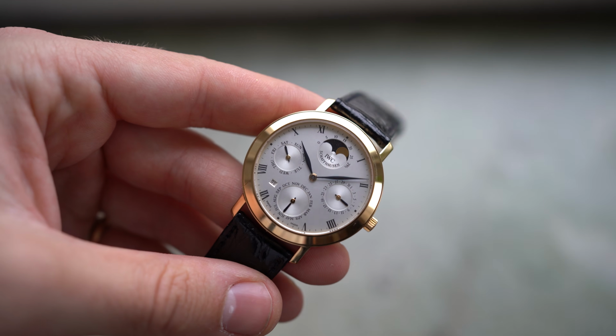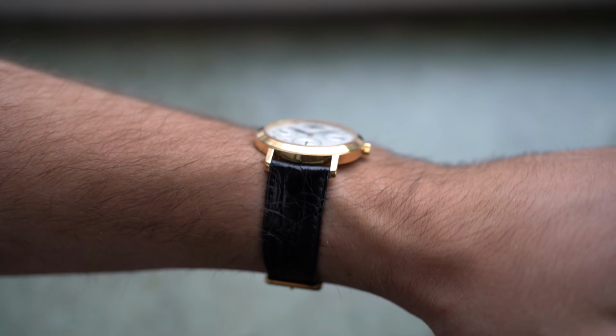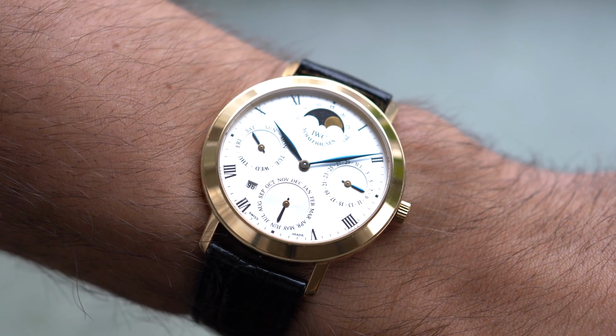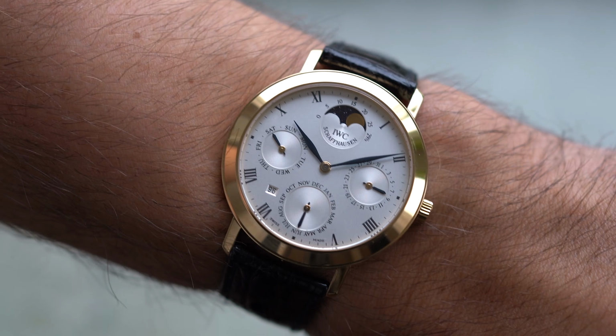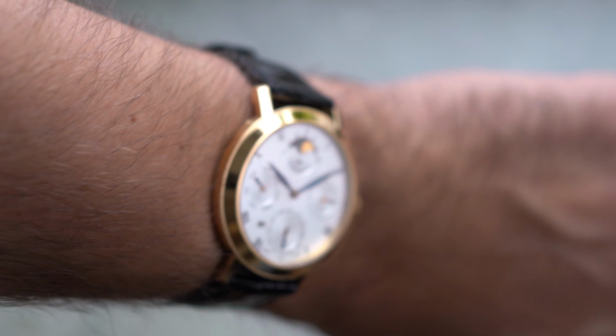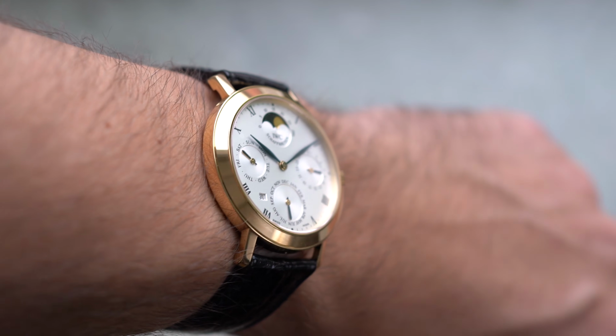I love the 36 millimeter size. I love the beautiful blue hands. I love the moon face, how it sparkles in light. And as I told you, this one I found new old stock and as a complete set. So this one has barely been worn at all.